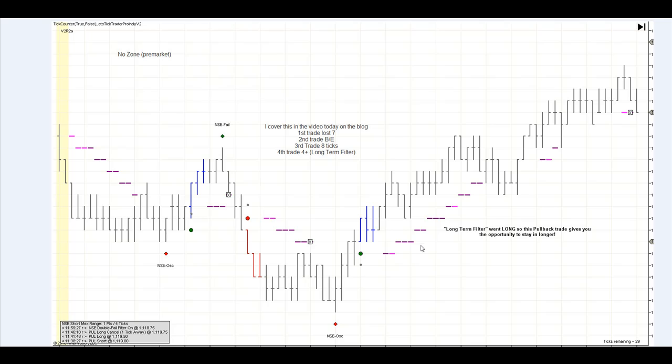Now, the pullback trade is always in the direction of the most recent NSC. These are your pullback entries. It fills right here. What's good about this pullback is that our long-term filter went long just after the fact. So you had the opportunity, I should say, to stay in that trade for more than 4 ticks, and you definitely got it if you did.